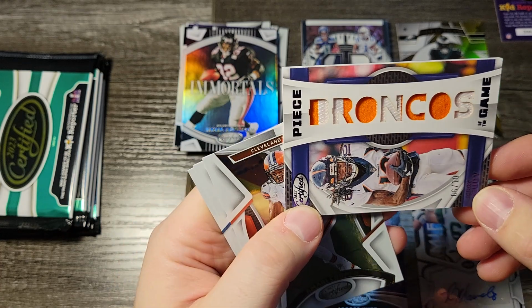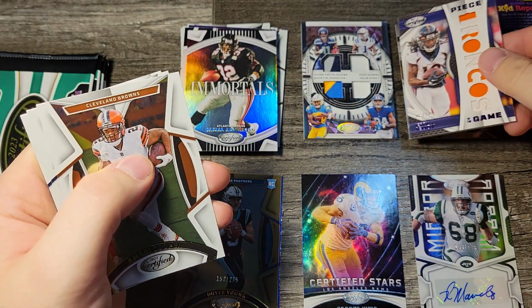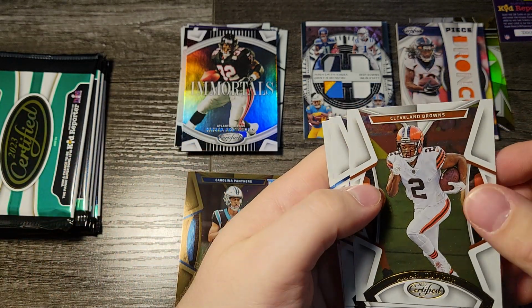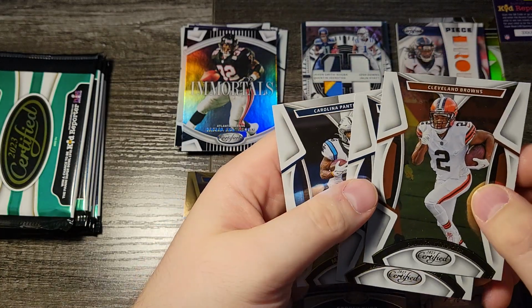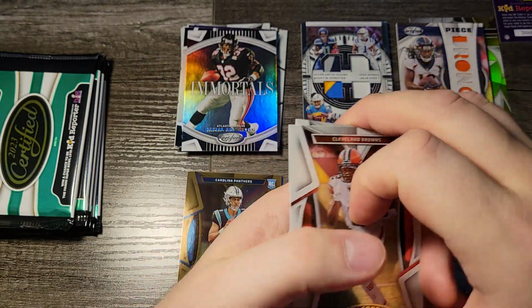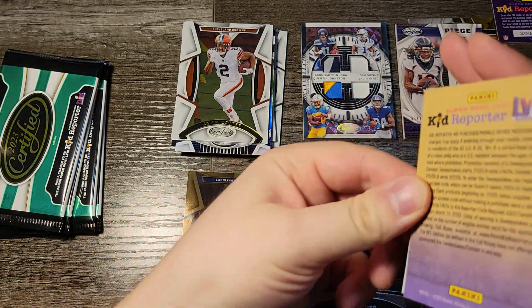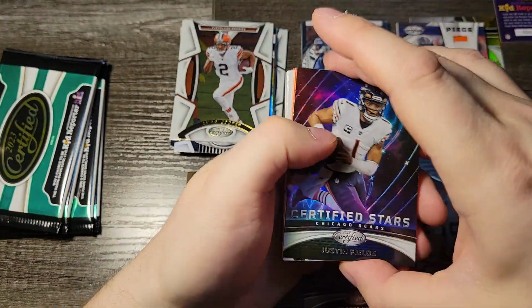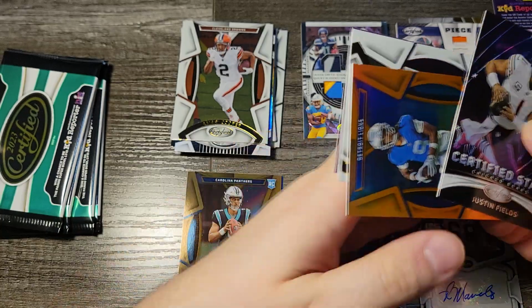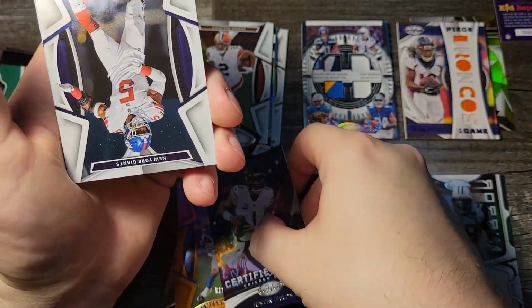Again, Certified does not disappoint. Amari Cooper, just had a monster game yesterday. 51.5 fantasy points. I can't think of the last time I saw anyone crack that number, let alone a receiver. Justin Fields again. An orange. Jameson Williams, 149.